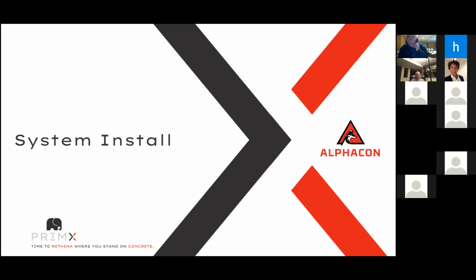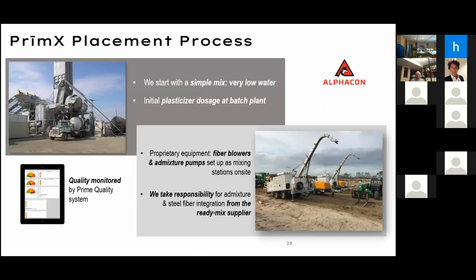Kevin, would you like to comment on that before we go? No, I think that's exactly the point, that the slab performs better than a thicker slab with additional reinforcement in it. And the fact that the steel fibers are uniformly distributed, and that's that quality management portion, gives you the performance that you want. And so we are going to move on to the system install.